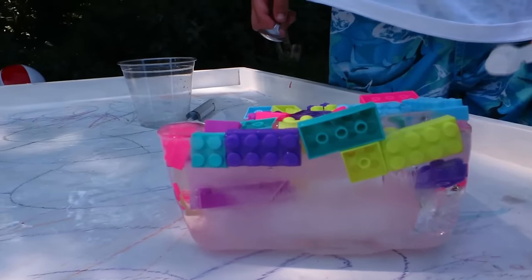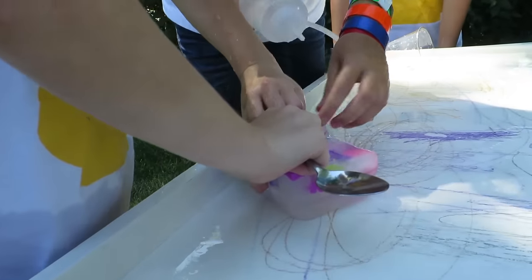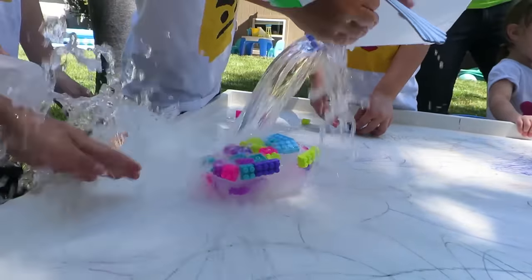So we took an equal amount of Legos. We froze them at different layers within a big block, and whoever can build a tower first after getting the Legos wins. Okay. Watch out.